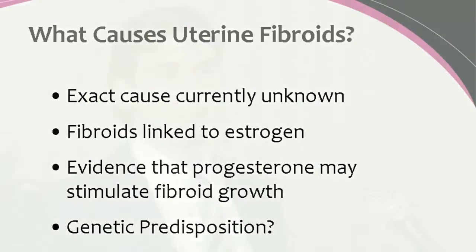Truthfully, we don't really know. We have some suspicions and we do know some reasons why they occur, but we really don't have a good grasp of it. We know that they are linked to estrogen and progesterone. So basically your body's hormones that you secrete during your menses cause these fibroids to grow.